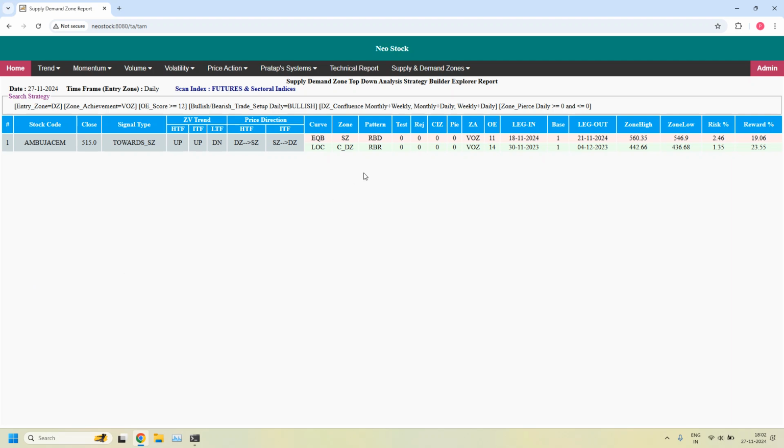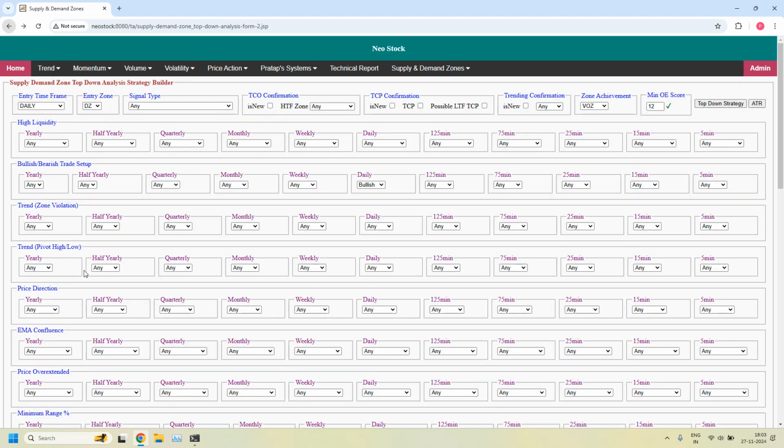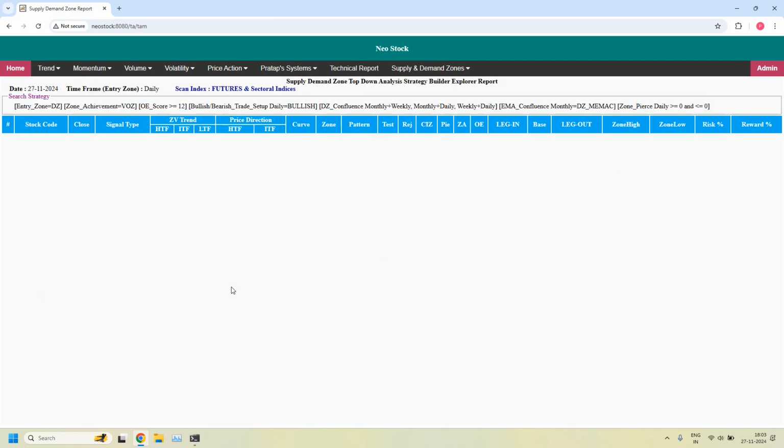So in this stock, the daily demand zone is part of the weekly demand zone. Both together are again part of the monthly demand zone. And the monthly trend is up. If this monthly demand zone is having monthly EMA confluence, this stock could be an even more high probability trade setup supported stock. Let's verify. In the EMA confluence, monthly time frame, monthly demand zone having monthly EMA confluence. So we did not have it. But that stock is still high probability because it is having a weekly demand zone with weekly EMA confluence.